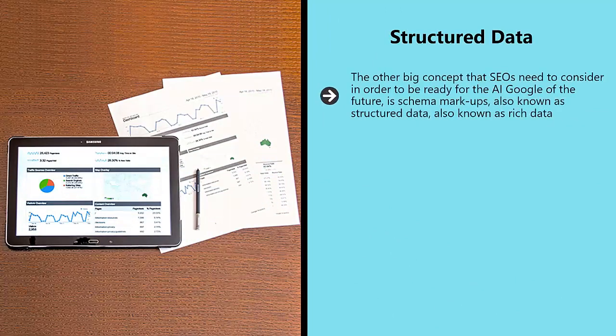Structured data. The other big concept that SEOs need to consider in order to be ready for the AI Google of the future is schema markups, also known as structured data, also known as rich data.